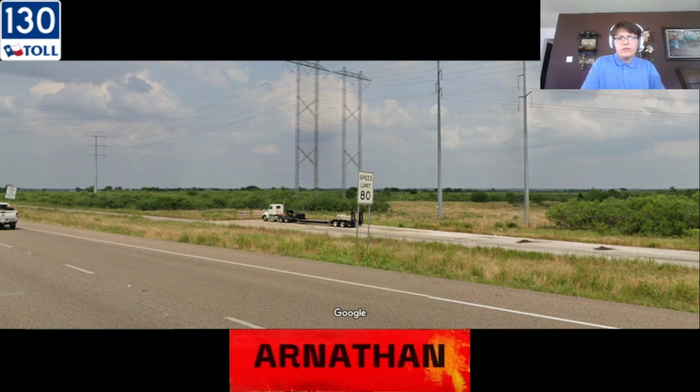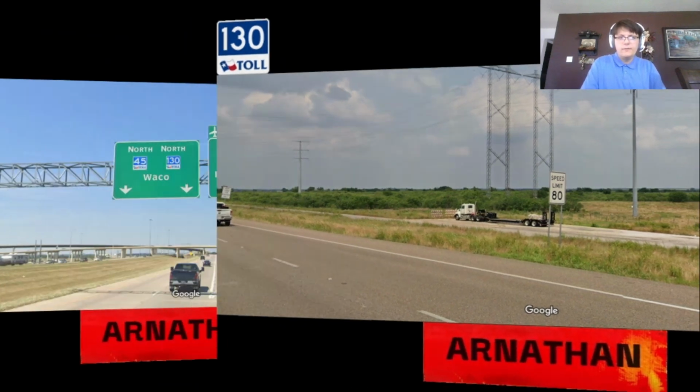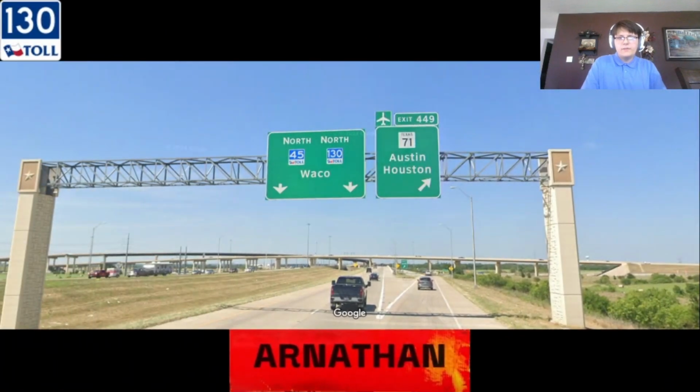And once we get into the Austin area, now we go down to 80 miles per hour instead of 85. We meet with Texas 71, and it gets good control cities. We get Austin and Houston, so that's very good. And since we're already kind of in the Austin area, we now are signed for Waco only. Again, there's enough room to put Dallas on this sign. This should be Waco, Dallas right here.